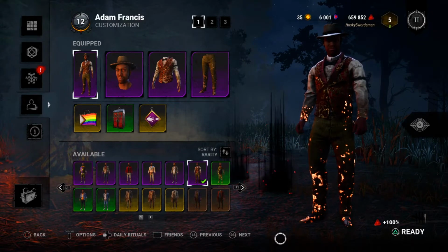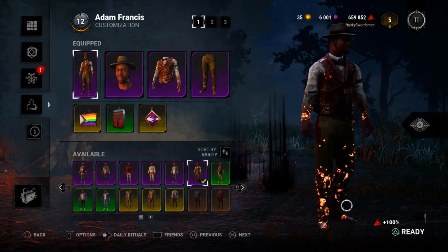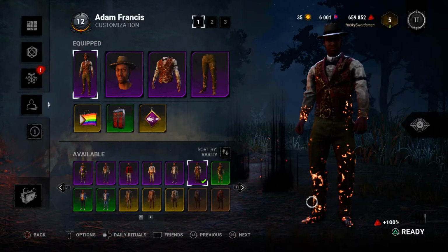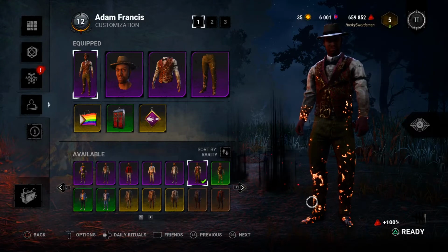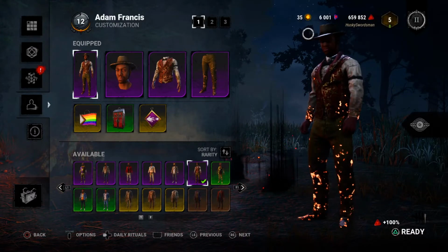But I am very pleased with this. This is actually really nice, and it's something I've been waiting for a long time. I've been playing this game for over 4 years, and since they first introduced the Blighted Cosmetics, I've really been wanting something like that. And he's definitely needed a backpack and a hat.